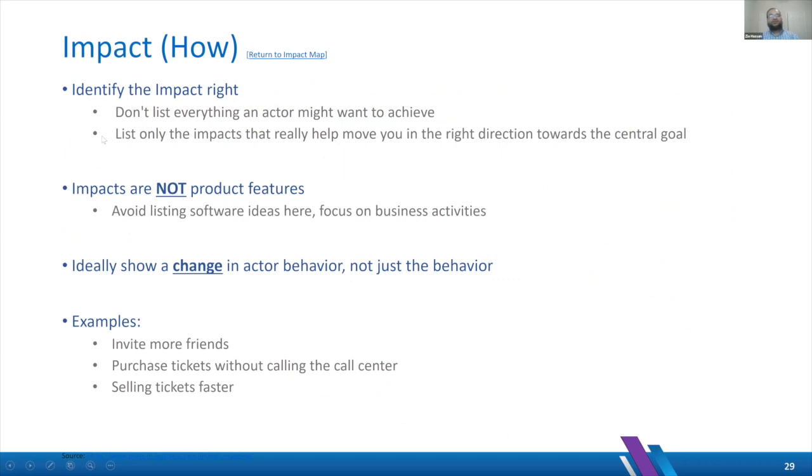So the how is, these are not product features. This is actually defined in a way where we're changing the behavior of the actor. So let's say our goal is to increase business revenue. So if we can make our actor or end user buy more from us, that's the change in behavior. So that's the kind of change in behavior we're talking about. So when you guys are doing the exercise, you shouldn't be listing every single thing, but only the significant ones that can help move us in that direction. So we start with the business goal, and that's something you guys will be deciding as a team. And based on your business goal, the right kind of behavior that can help us move towards that are the ones that you guys should be listing out.